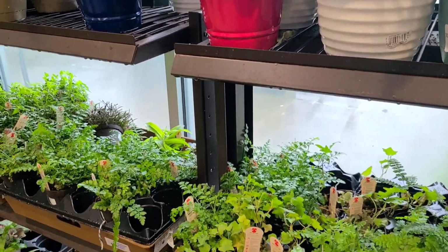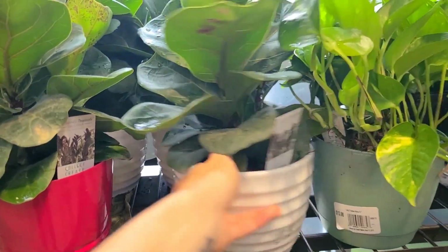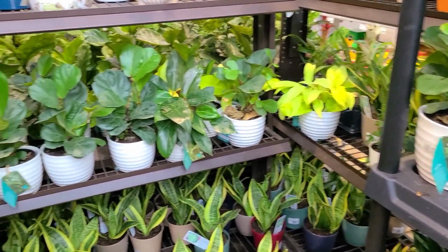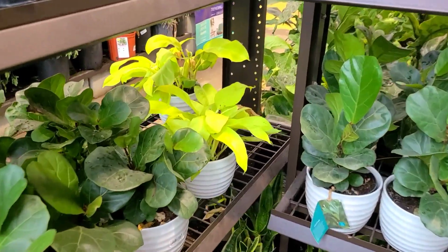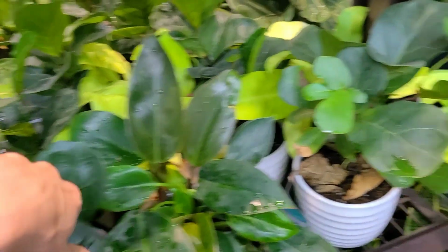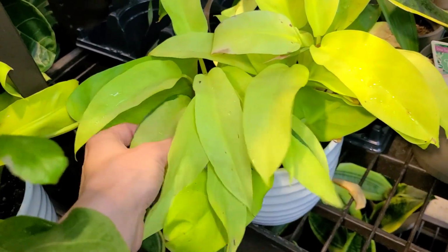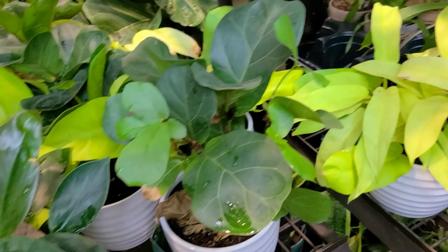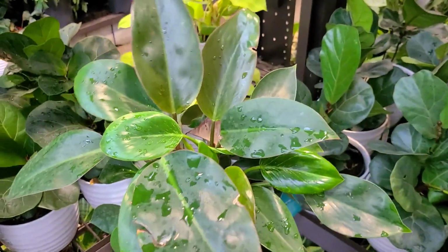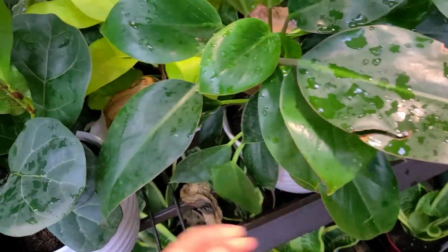Just your basic assorted foliage. A bunch of different fiddles here. Some Birkins. And they have some of these. I don't see any hidden variegation. Oh, wait, here, this one. You get lucky with these. Sometimes you find ones that have hidden variegation. It's a big reverted Birkin. I like them when they revert, because then they're basically a Congo.